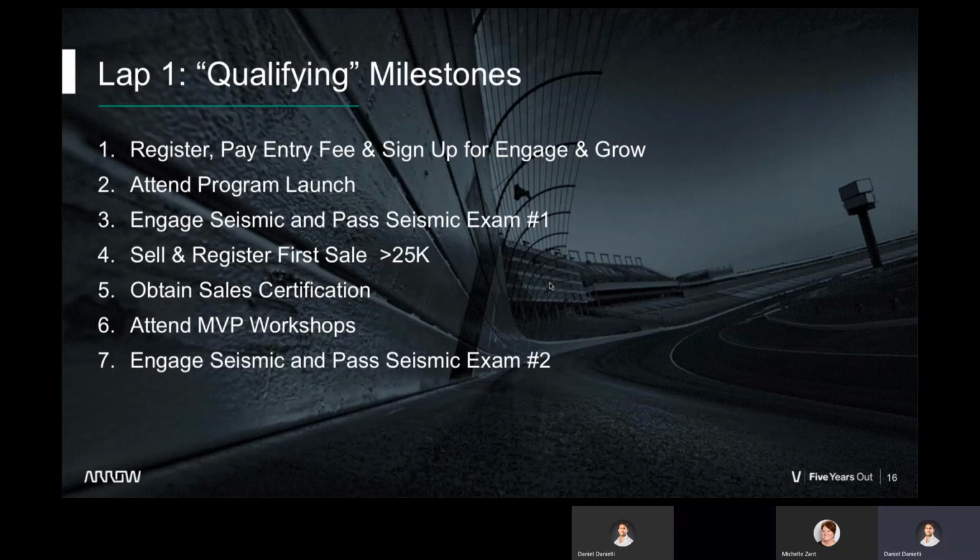You're going to need to register, pay your entry fee, and sign up for Engage and Grow. We've got an incredible program launch where we're bringing all 160 partner participants to San Jose. There's going to be some activities around Seismic, passing some exams, registering your first sale, obtaining that first sales certification, attending our best-in-class MVP workshops, which will be delivered now under the guise of Apex, and then engaging further in Seismic activities and passing exams on there.